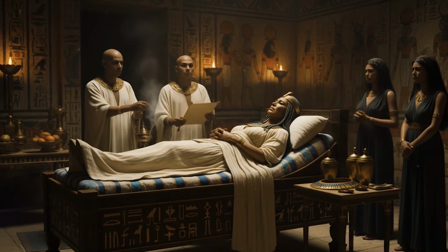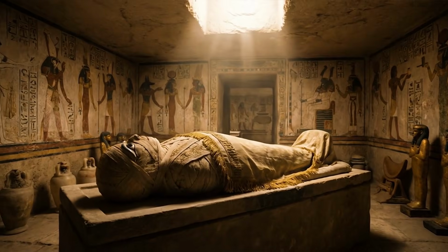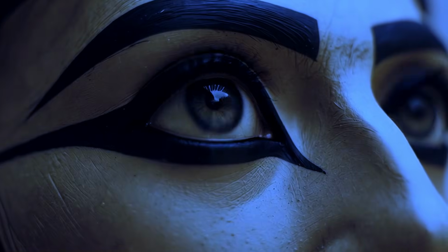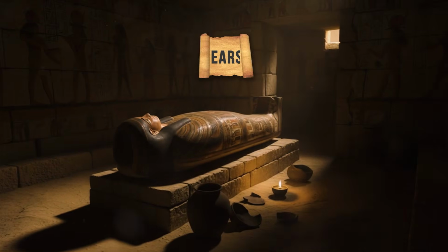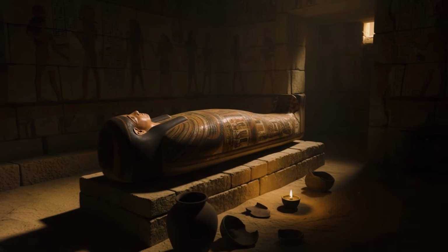When she passed away for unknown reasons, her burial was lavish. Locals wrapped her body in expensive linen and adorned her with artificial eyes to replace her real ones that would help her see in the afterlife. And that's exactly how we found her 3,000 years later, in a beautifully decorated sarcophagus.